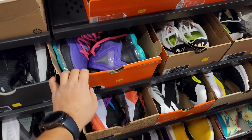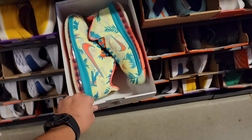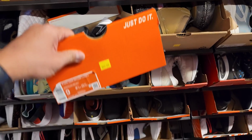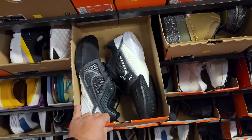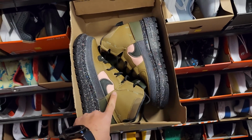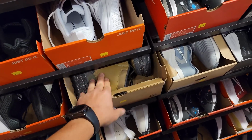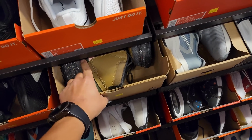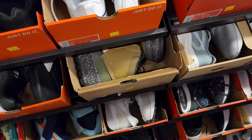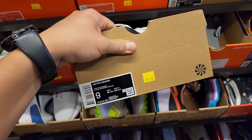These are 8.5, going for 100 bucks. More LeBron Palmers go for 100, that's size 9. Metcon Turbos go for 70. Air Force One boots go for 100 bucks. These might be a solid boots because I do need a pair of boots. Maybe it'll be cheaper than the Jordan boots. You buy them here at least at the store. I think retail they're about the same.